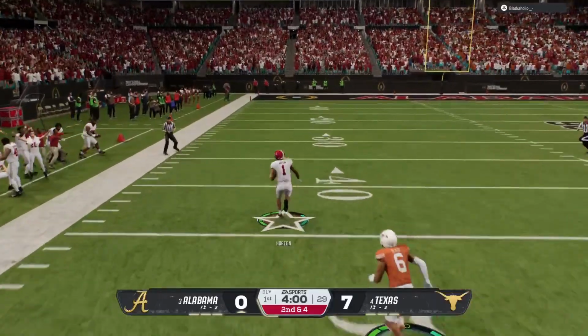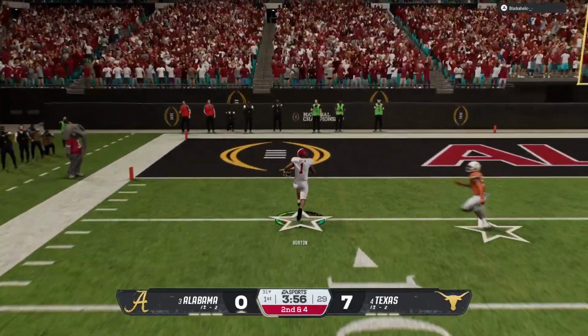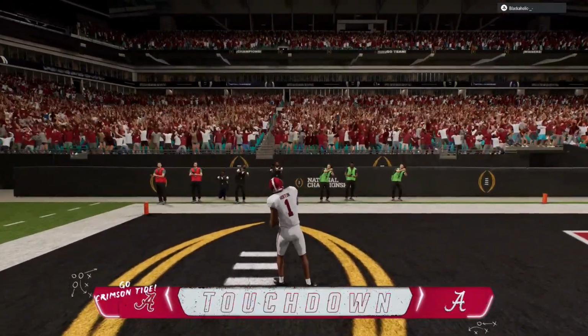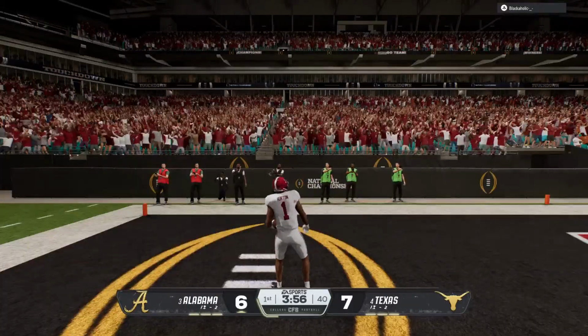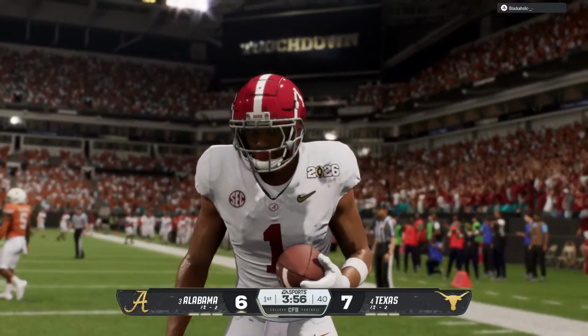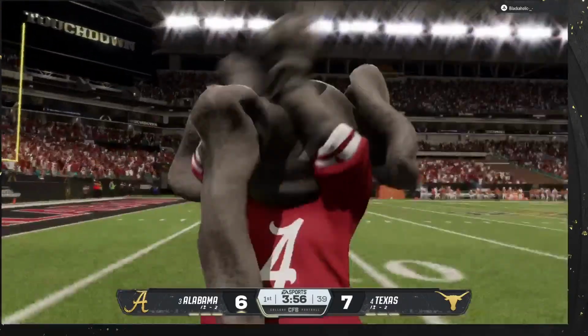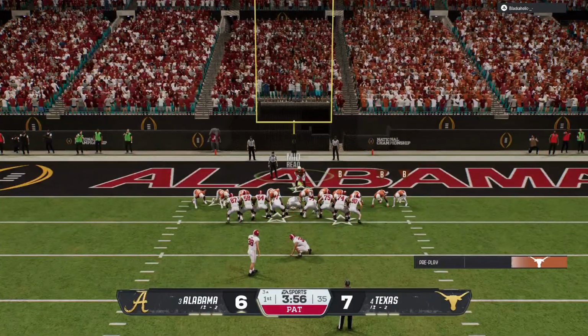Breaks loose at the 45. Here he goes. He's in the clear. Touchdown, Crimson Tide, as they answer with their first score of this title game. That's exactly what this offense needed to do, a quick strike to be able to climb back into this football game. Now, can the defense do their job and get a stop and give this hot offense the football back?